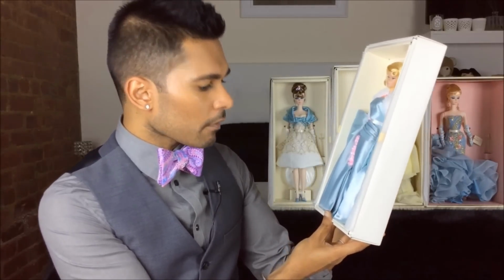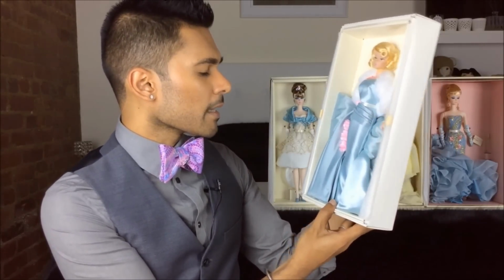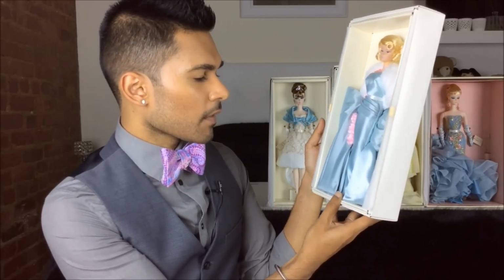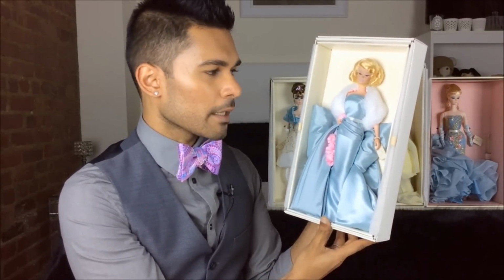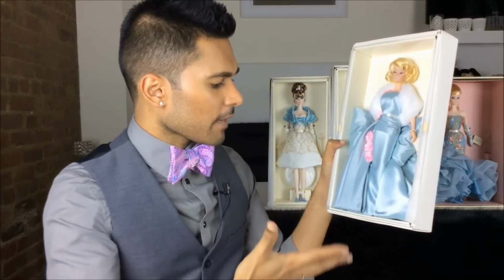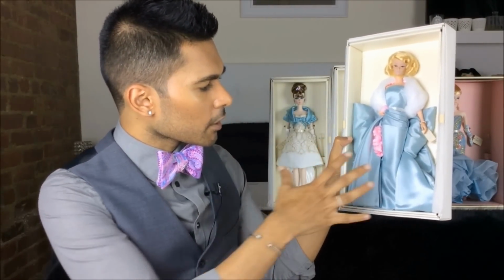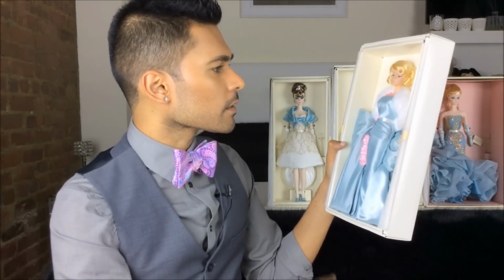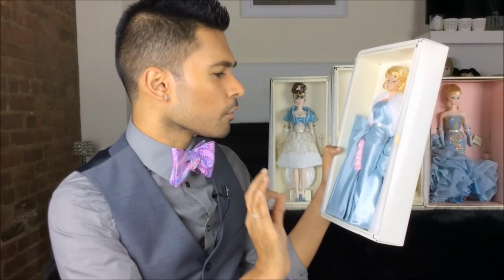I am very excited to someday get her out of this box and let this train and trail do its thing. If you've seen photos of her online, as I'm sure you have, you will know that this dress has a beautiful long train that swoops out and the bow in the back sort of puffs out. Truly such an exquisite, beautiful doll.